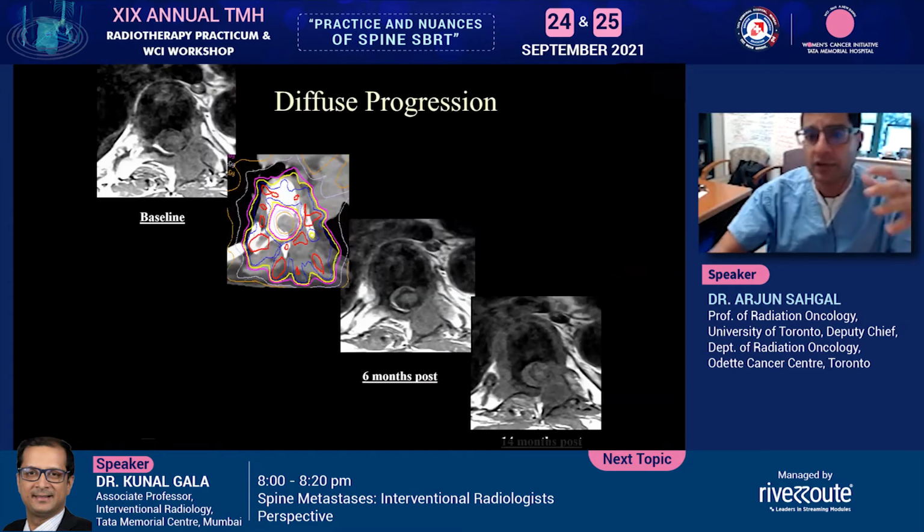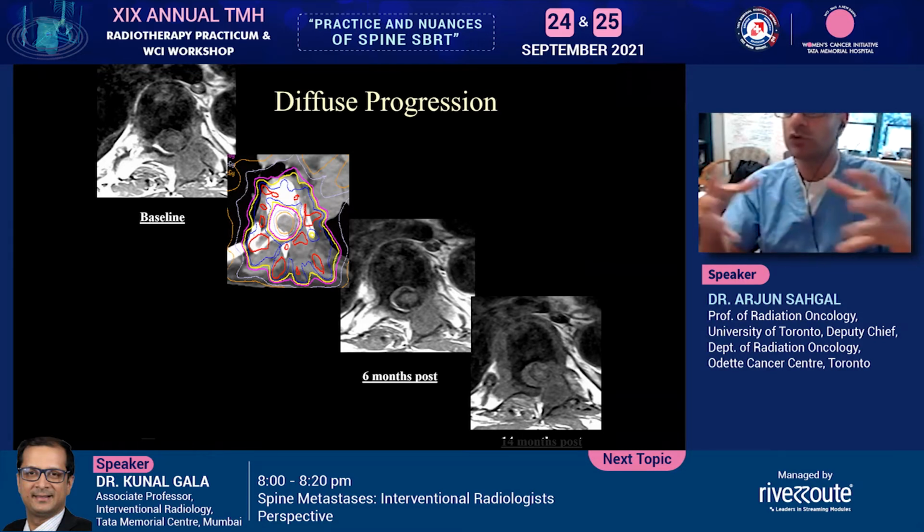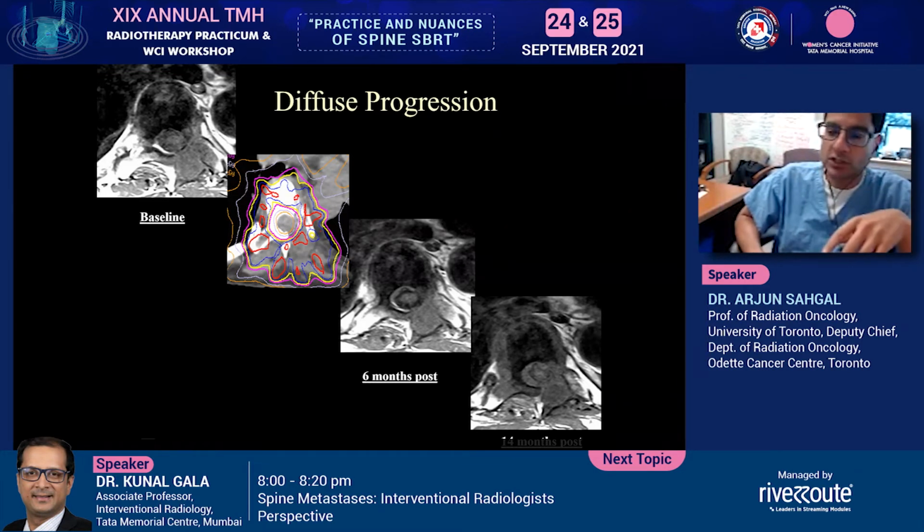So there are various patterns of failure. I showed an isolated epidural disease failure. This is a failure in terms of diffuse progression. So here, there's some signal change, a little bit of epidural disease thickening, and lo and behold, it goes on to have full circumferential epidural disease, T1 darkening of the entire vertebra. And this is clearly overall disease progression.